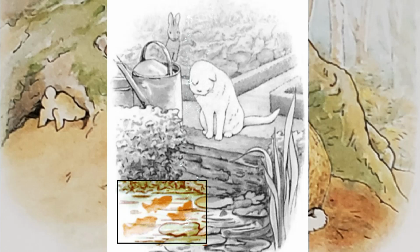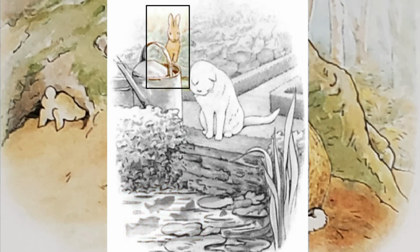Look at the 3 goldfish in the water. Do you see Peter?